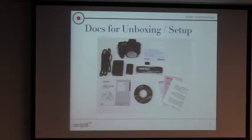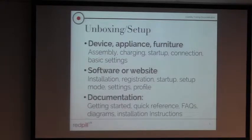With my camera, you can see what items came in the box, and there is a little bit of assembly that has to be done before the camera is ready to use. So I might have to charge the battery, I might have to insert it into the camera, etc. All of these are tasks that a user will perhaps have to do only once, but they're critical. If you're doing this, you're going to be focusing on certain types of documentation, more likely than not, like quick reference guides, getting started guides, etc. And you'll be testing anything that has to be done before you can use the product.